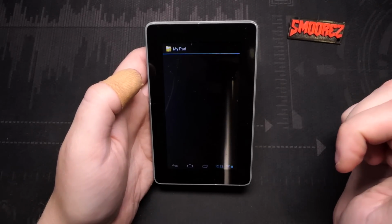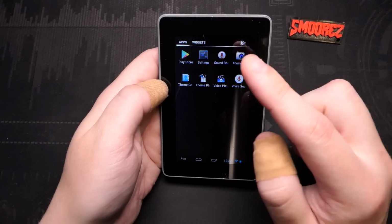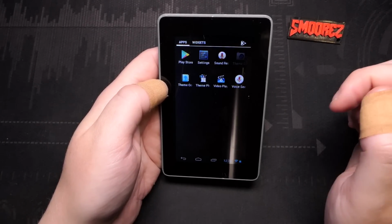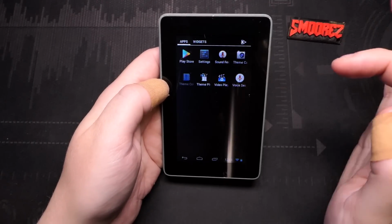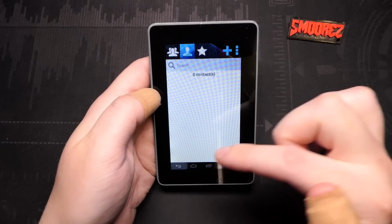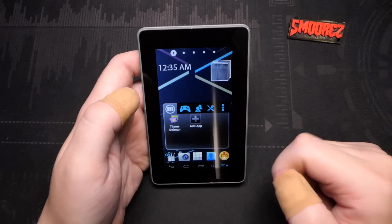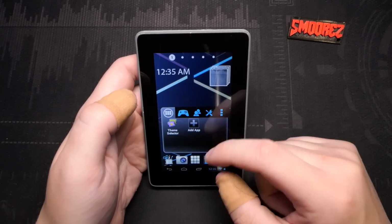MyPad is likely a file manager. That it certainly is. Play Store, we'll come back to settings, sound recorder, theme camera. That just opens up camera, fair enough then. Theme contacts. Oh, you could add contacts and put silly faces and stuff. Okay, that's fine. Video player. I thought I had one of the 4K videos on my micro SD card, but it turns out I don't. So we're not going to get too far with that then.